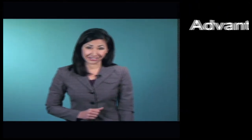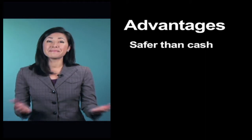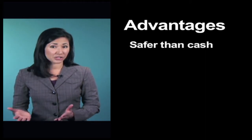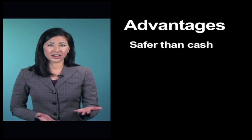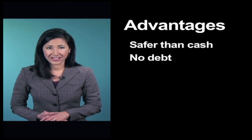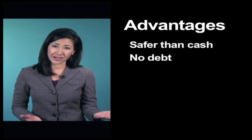Just like credit and debit cards, reloadable prepaid cards have advantages and disadvantages. Let's talk about the advantages first. If you lose cash, you're out of luck. But in many cases, you can get your money back if your prepaid card is lost or stolen. Most prepaid cards don't allow you to spend any more than what you've loaded on the card, so you can't overspend and run up a balance the way you can with a credit card.